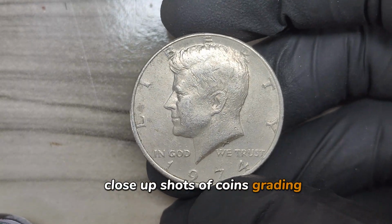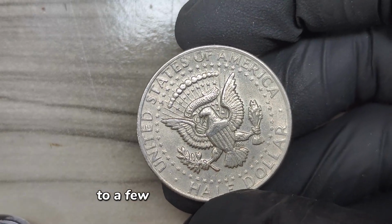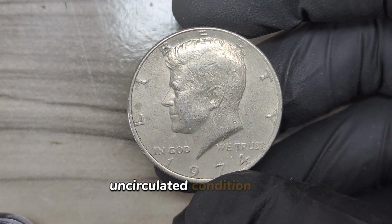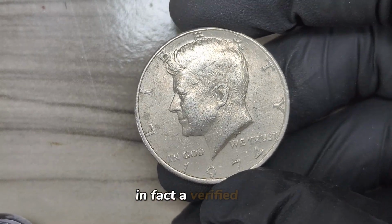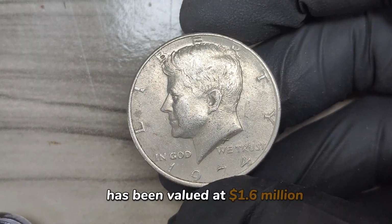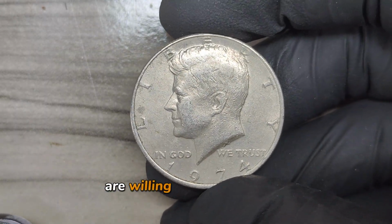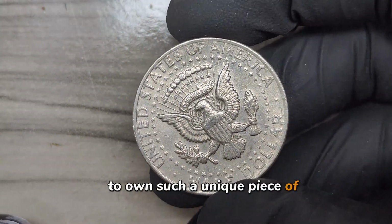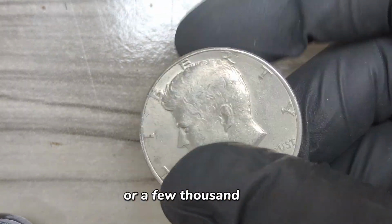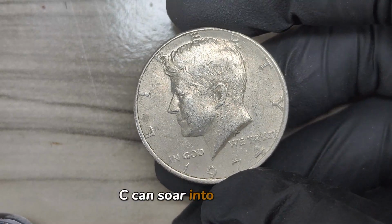Close-up shots of coins, grading slabs, auction rooms. Most 1974 Kennedy half-dollars are only worth about 50 cents to a few dollars. But here's the key. The error versions with no mint mark, and especially those in pristine, uncirculated condition, can be worth a fortune. In fact, a verified 1974 no mint mark Kennedy half-dollar in high grade has been valued at $1.6 million. The reason is simple: extreme rarity. Collectors with deep pockets are willing to pay astronomical prices to own such a unique piece of history. But remember, condition is everything. A circulated coin might only be worth a few hundred or a few thousand dollars, but a perfect example, graded by a professional service like PCGS or NGC, can soar into the millions.